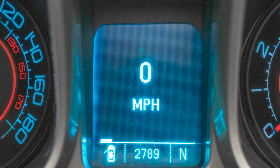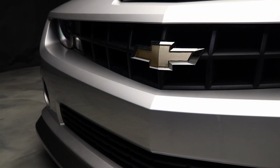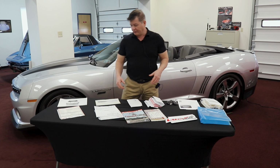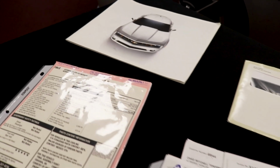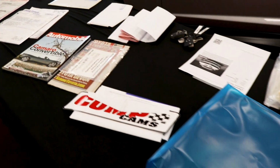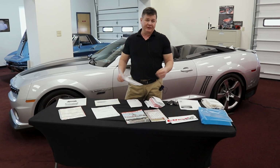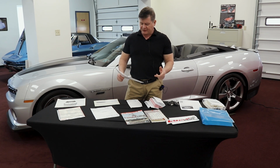So that said, when this car was bought new, our customer, and I say our customer because we've known this car since it was new, from the time he did his research in the magazines to the time he went to the dealer and bought the car new, has the original window sticker, invoice, financing, every service record from when it was new. And then the car came here almost immediately and we did a cam, an intake setup on there.